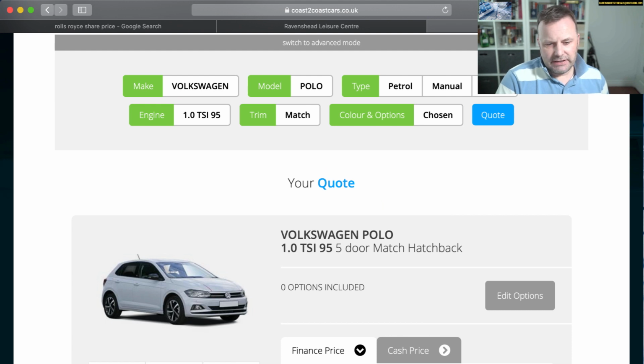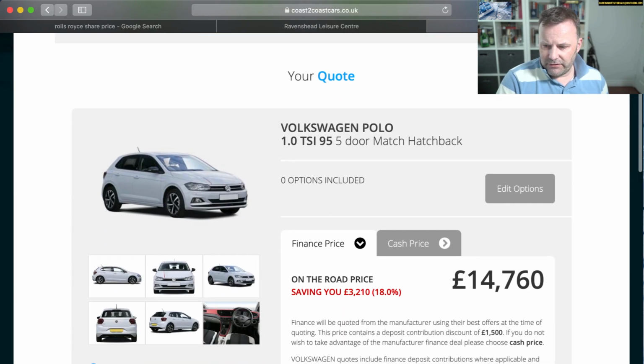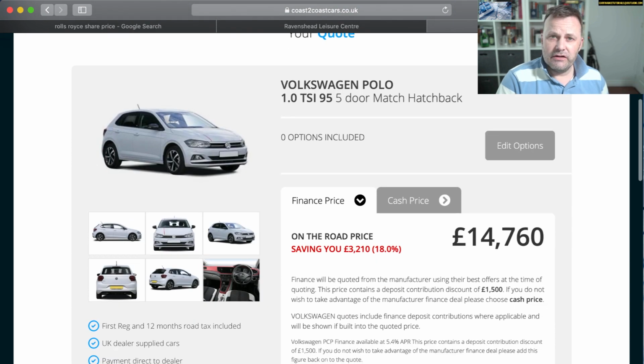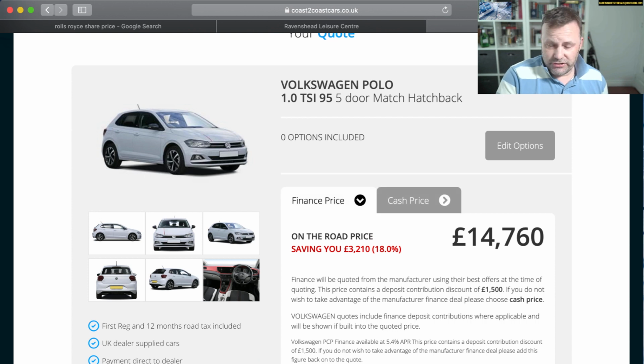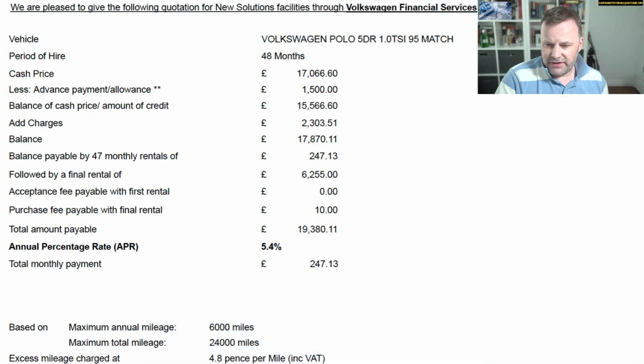14,760. Now be aware when you're looking at Coast to Coast and other places, because they are including, look here, a £1,500 deposit contribution if you take finance. So if you were a cash buyer or personal loan or whatever, you would be paying 16,260. So we are going to use Volkswagen's finance because that's what the other quotes are based on, and this is saying 14,760. So let's just nip over to the spreadsheet, and assuming that the guaranteed future value and everything else is the same as this quote here, let's just see what this would come out at.